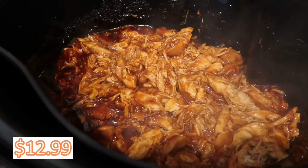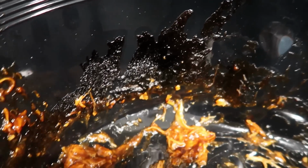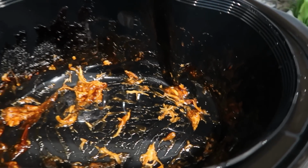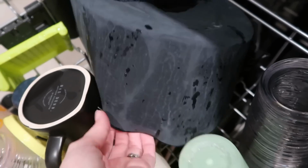It was $12.99. I cooked the most sticky thing I could find, which was like a barbecue chicken. It completely cleaned out with no effort whatsoever. It does say it's dishwasher safe, but that did change the color on the outside, but it was no big deal. It was still fine. It didn't melt or misshape or anything. This was actually really good.